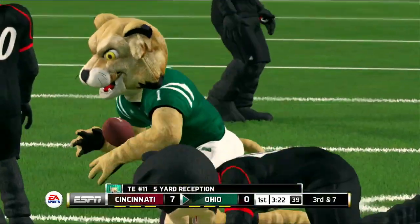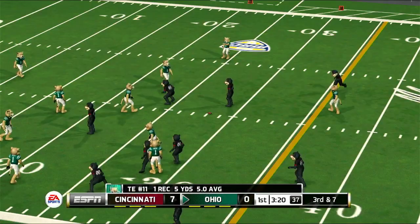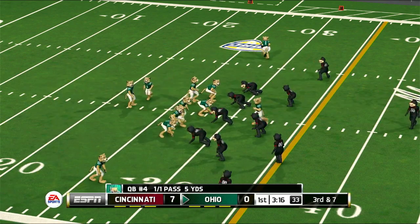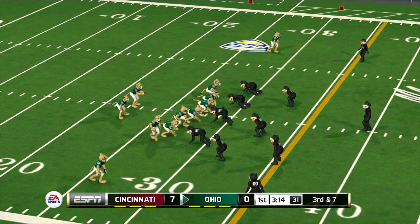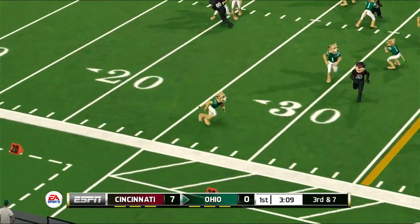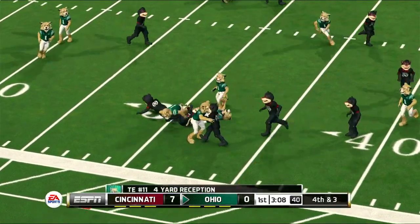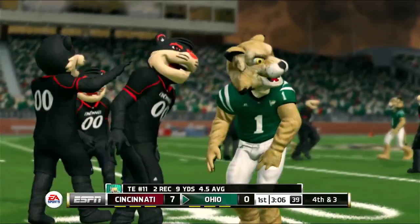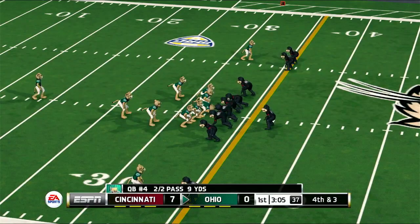And he goes down quickly. He made a good read here to find his teammate. That's sound decision making. And a quick throw. Tackle around the 32-yard line. Score that round for the defense. These guys are flying around right now. That brings up fourth and three.